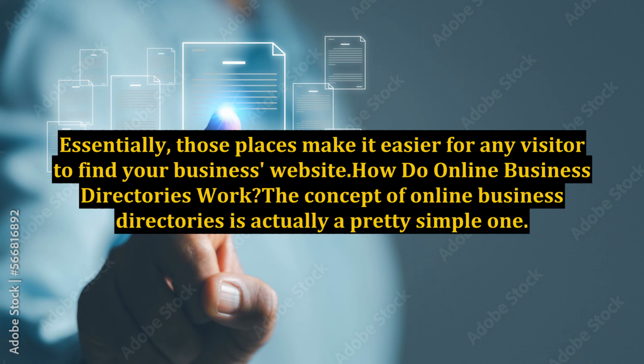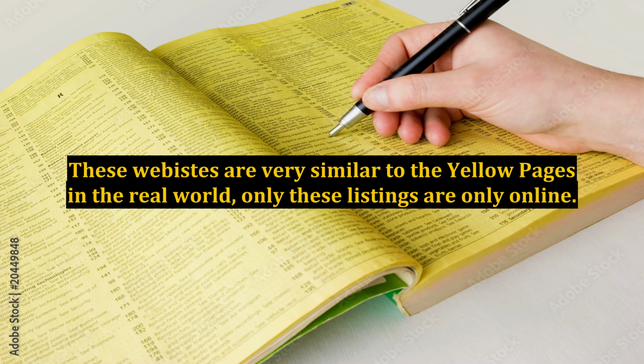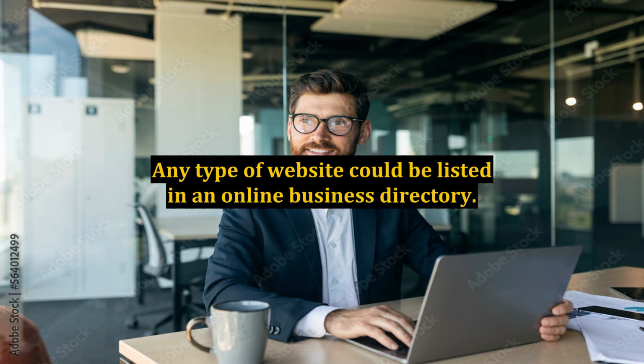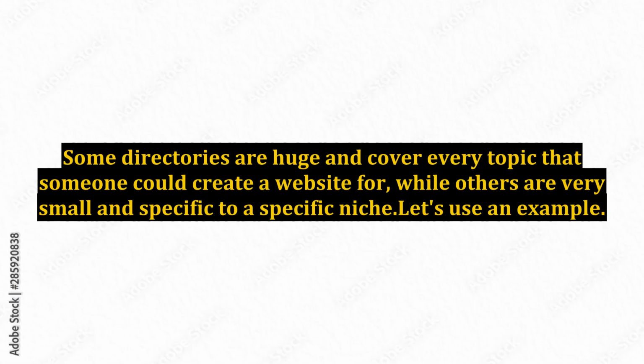How do online business directories work? The concept of online business directories is actually a pretty simple one. These websites are very similar to the yellow pages in the real world, only these listings are only online. Actually, yellowpages.com is now one of the largest online directories as well. A directory is just a listing place for a number of websites. Any type of website could be listed in an online business directory. Some directories are huge and cover every topic that someone could create a website for, while others are very small and specific to a specific niche.